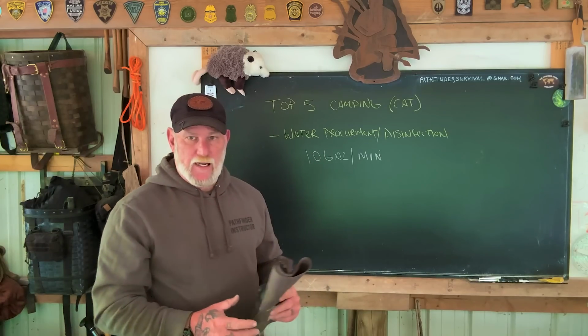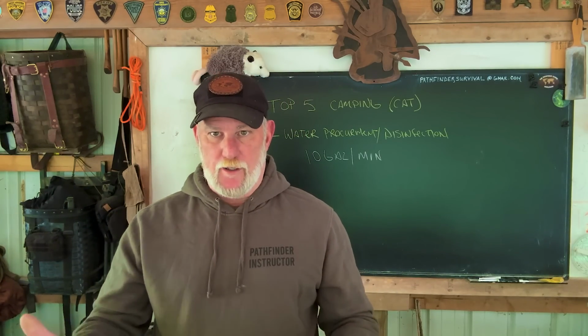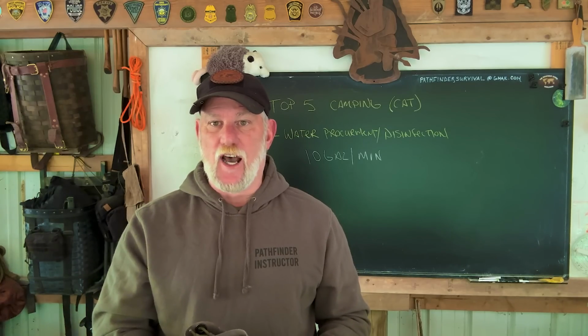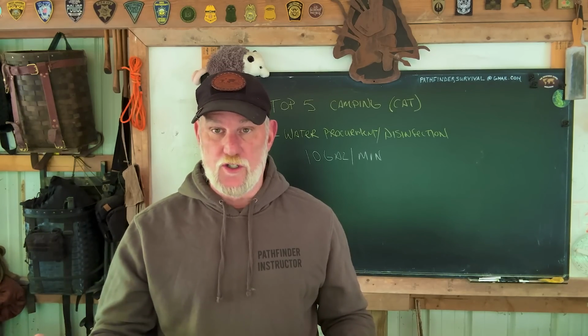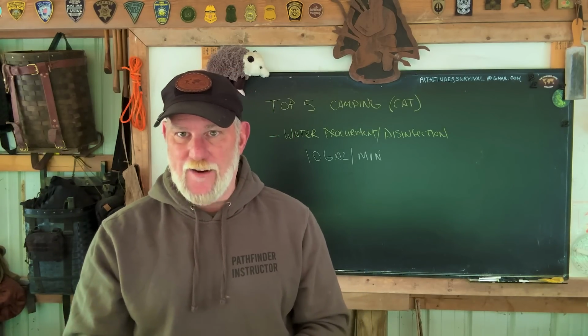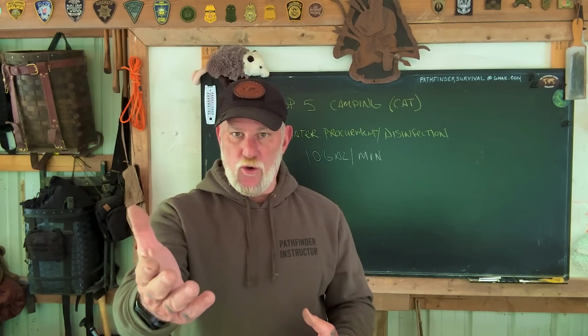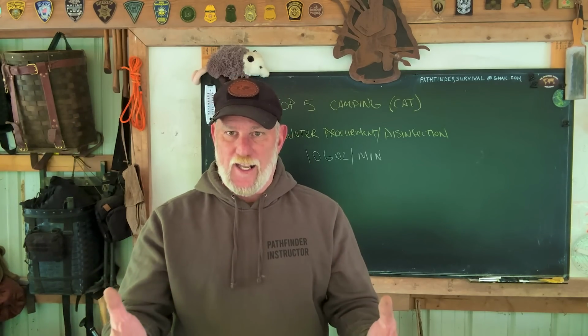It's important to be able to filter that water somehow when you are camping. You're not necessarily going to have the time, if you're enjoying the outdoors, to sit and boil water, boil water, boil water. That stuff is for survival. It's not for everyday camping. For everyday camping, you want to filter that water if you can. And so whatever the best filtration option is that works best for you, that's what I would use.